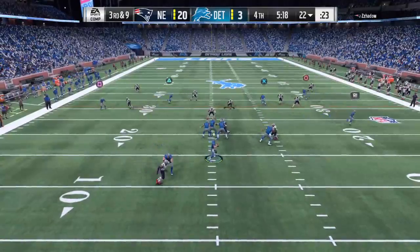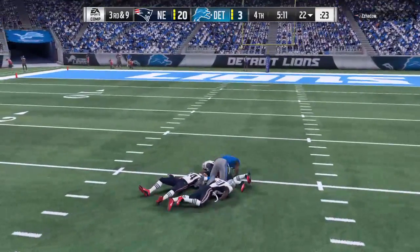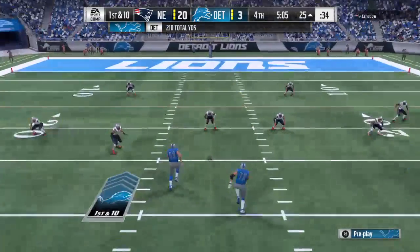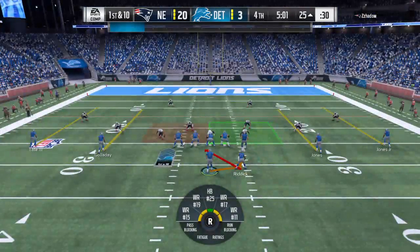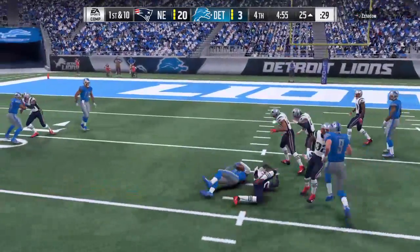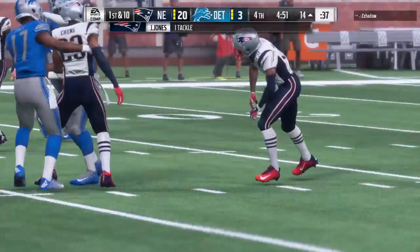Out of the gun, Stafford. And Jones has it over the middle. And they do finally get him, but he takes it to the 25. A big play on 3rd down for the Lions. 53 yards. They'll run it now out of the gun. And an alley to run. And down inside the 15 he goes. 11 more yards, a 1st down as well.